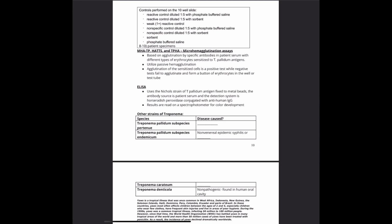ELISA uses the Nichols strain of Treponema pallidum antigen fixed to metal beads. The antibody source is patient serum, and the detection system is horseradish peroxidase conjugated with anti-human IgG. Results are read on a spectrophotometer for color development.